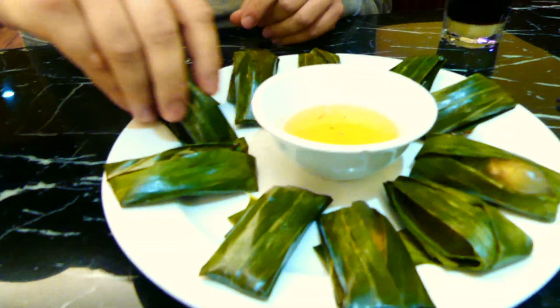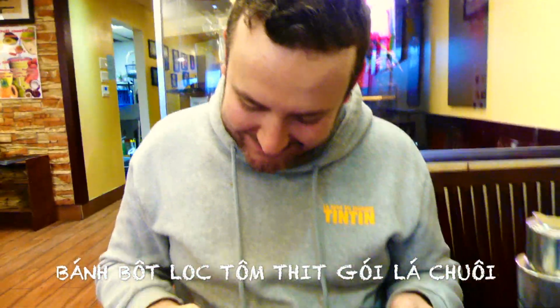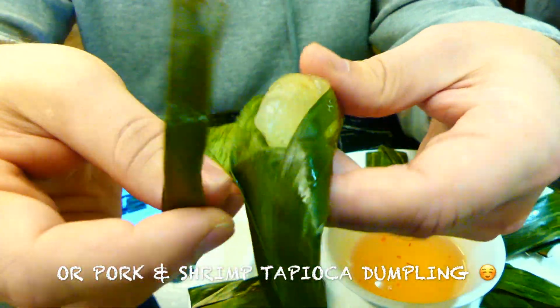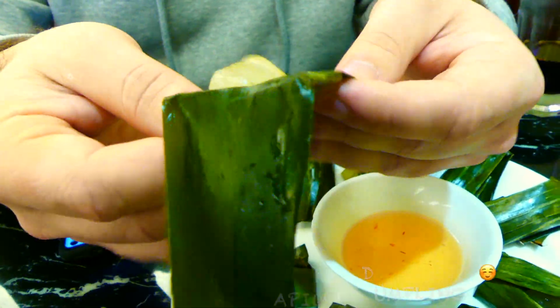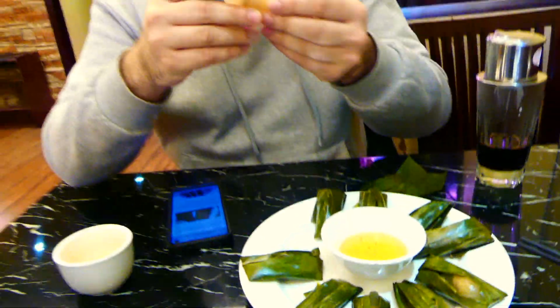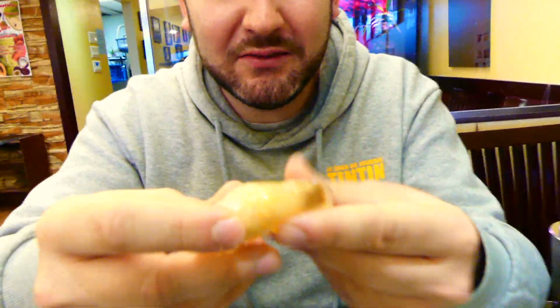This is what's really unique, and it's these kind of tapioca dumplings that are then stuffed in, I think it's banana leaf, I think. I'm gonna put the name down here because, yeah, you'll see why. And there you go. Almost looks like a slug. Yeah, inside you can see, because it's almost see-through, you can see the pork and a little bit of the shrimp.